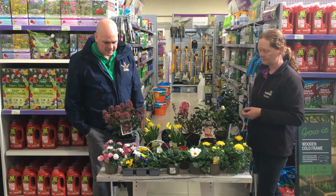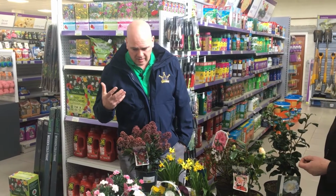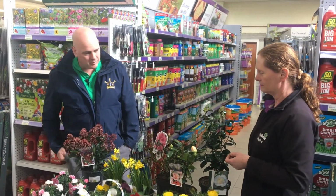And I always say it all the time, they just look so delicate, but yet they're so hardy, and as you said, they're there all year round. Even at this stage of the season, they will be there and add a beautiful little bit of colour.